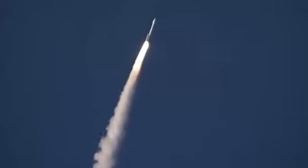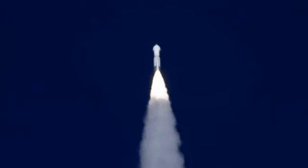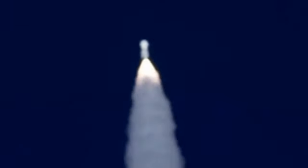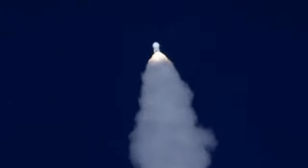45 seconds in flight. Hold program is complete. Throttle down. And the Atlas rocket carrying Osiris-REx has gone supersonic. Standing by to pass through max Q, maximum aerodynamic pressure. Didn't look good. This is the point when the mechanical stress on the rocket reaches its peak because of the rocket's velocity and resistance created by the Earth's atmosphere.